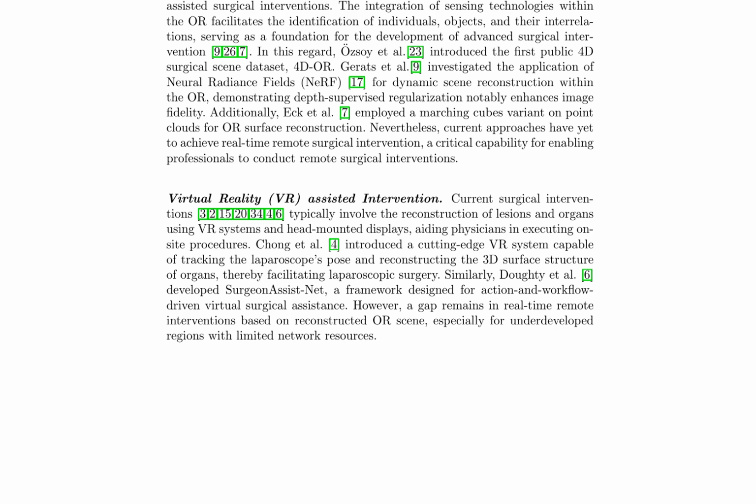However, current approaches have yet to achieve real-time remote surgical intervention, a critical capability for enabling professionals to conduct remote surgical interventions. Virtual reality-assisted intervention has also been explored in previous research, with systems capable of tracking the laparoscope's pose and reconstructing the 3D surface structure of organs.